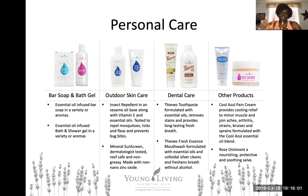But the bath gel can be used as a shower gel as well. What I meant to say is I use both soap and shower gel, but the shower gel is also a bath gel, so you can also use it to create bubbles in your bath. I like them. I use Morning Start for the most part. It's got lemongrass in it, so it's a really good wake-you-up bar soap and shower gel.